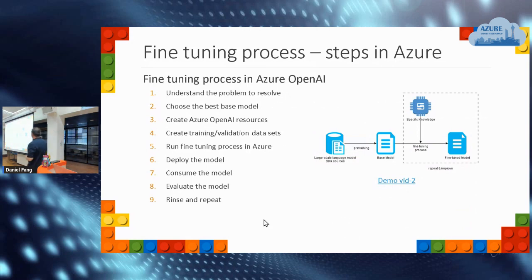Okay, now we have a demo coming up. So talking about fine tuning so far, what is the process of fine tuning, and how do we run that in Azure? I will have a step-by-step demo, but that's my summary based on my experience.